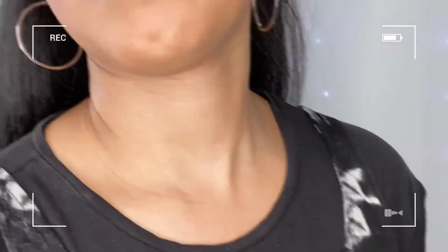So when SHEIN reached out to me and asked if I would like to collaborate, of course I jumped on the opportunity, because it is a company that I shop. Sometimes you want to buy something new for yourself. I know that I do. I like to buy things brand new sometimes, and when I do that, I like to shop on SHEIN because their prices are incredibly affordable.